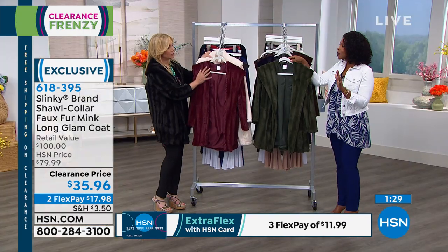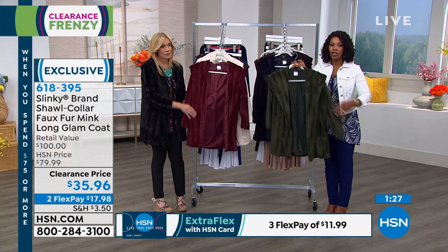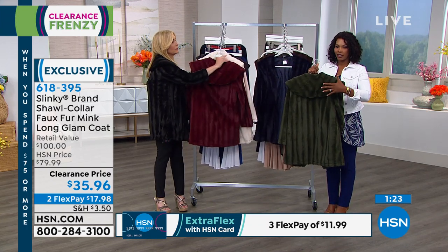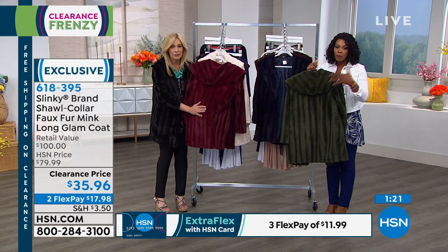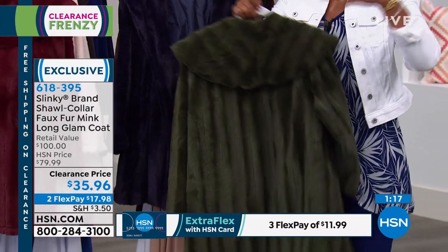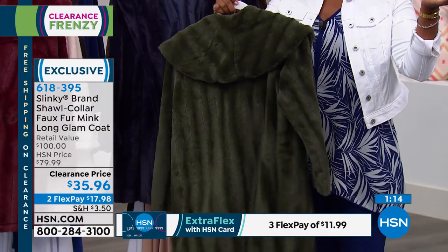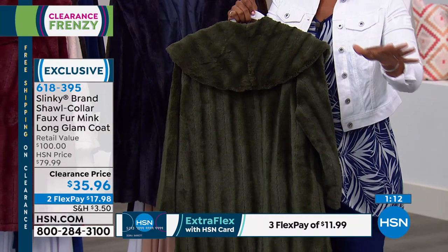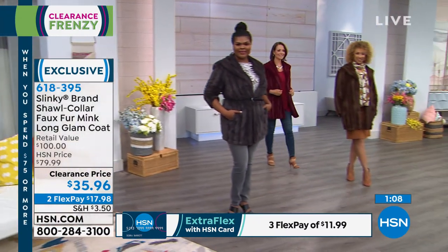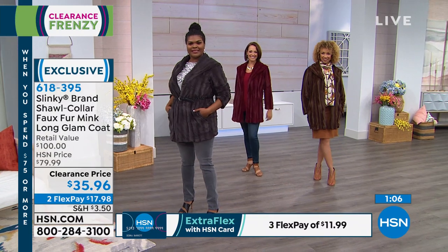And it feels good. And something else you can do with this that you couldn't do if this were genuine fur is that you can hand wash this at home. Typically, if it were genuine fur, you would have to send it out and that would be very expensive. It would cost almost as much as you paid for it. And I know for a lot of reasons women don't wear fur, and that's great, because now we don't have to wear genuine when we can look this good.